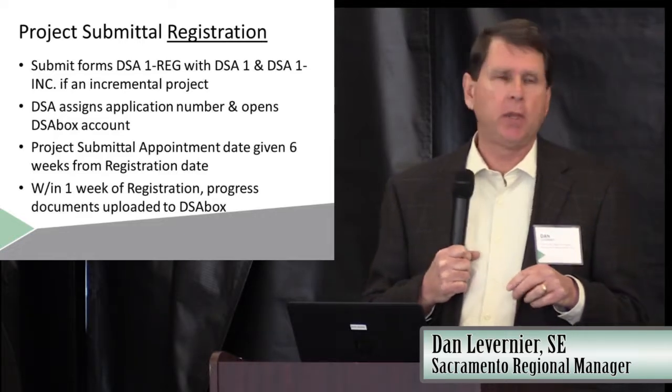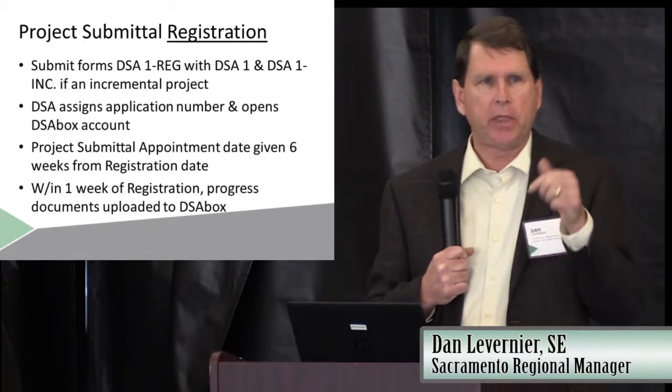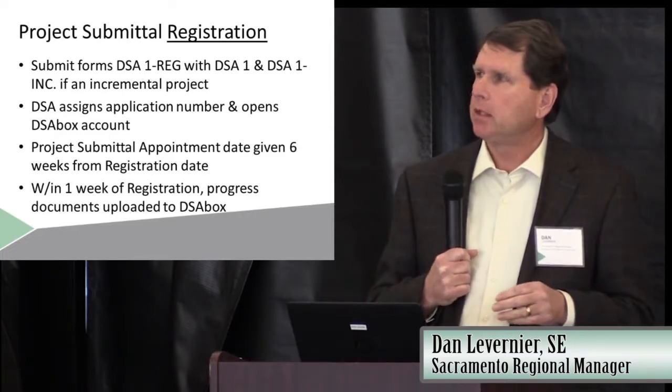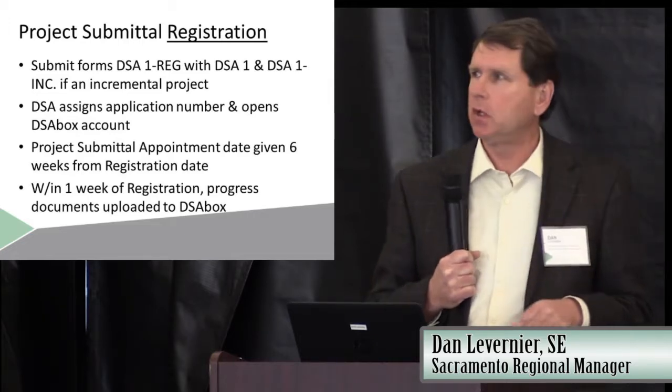Attached to your email, you include the filled out DSA1, the regular application you've always been using, and any attachments that go with that, like if it's an increment project, the DSA1 Inc form is an attachment. And then there's a new form, the DSA1 REG for registration. You fill that out, and that's the other attachment to your email.